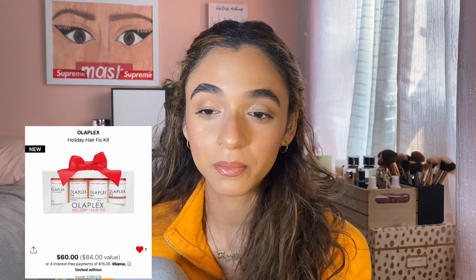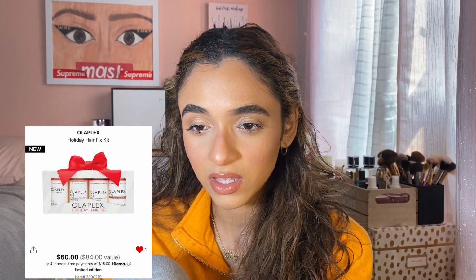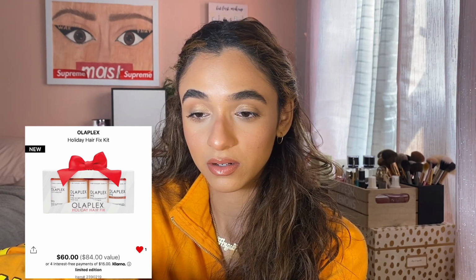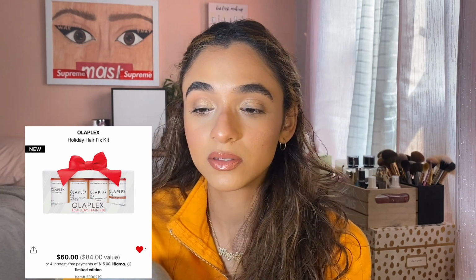Another hair set. I got a lot of stuff about hair here. Interesting. These are my favorites, and I'm really into hair care. So here we have the Olaplex Holiday Hair Fix Kit, $60. I think everything in here is travel size. I could be wrong. Everything is 3.3 ounces. There's the number 3 hair perfector, number 4 bond maintenance shampoo, number 5 bond maintenance conditioner, and number 6 bond smoother.